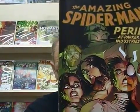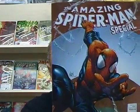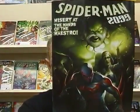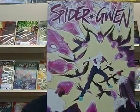This is the latest issue, the first after the Spider-Verse stuff. And this is Amazing Spider-Man Special. Will be a little crossover. That's part 1 with a cool Adam Kubert cover. Spider-Man 2099. Cool Maestro cover there. And Spider-Gwen rounds out your Spider stuff.